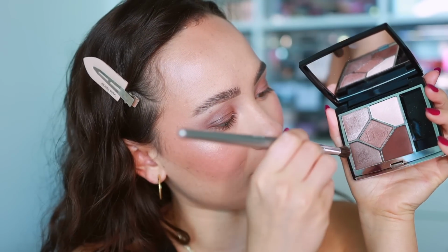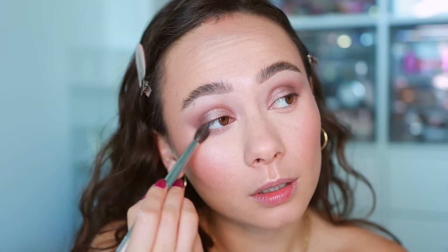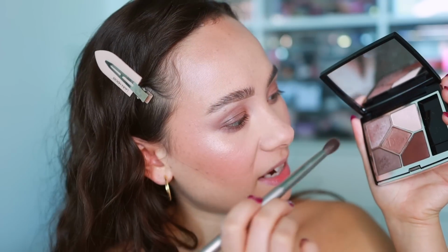Beautiful highlights. I'm just quickly gonna finish the lower lash line. I'm not doing anything crazy. I'm just gonna use this shade first along the lower lash line, like so. And then I'm going to go into the matte shade and focus that on the outer corner.